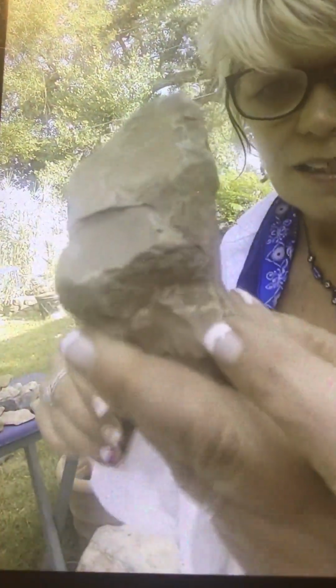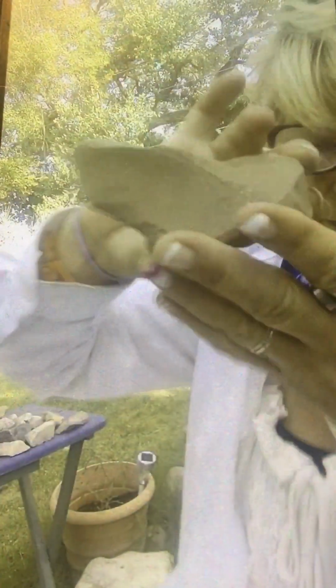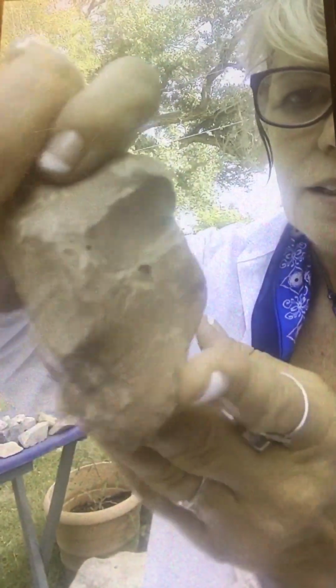Tool-like things. Like this one, look at that. You know, that's just so cool. It looks like it's been worked all the way around. I'm not sure exactly how they would have held it or what it was even used for. But it's a cool shape, kind of looks like a foot even.